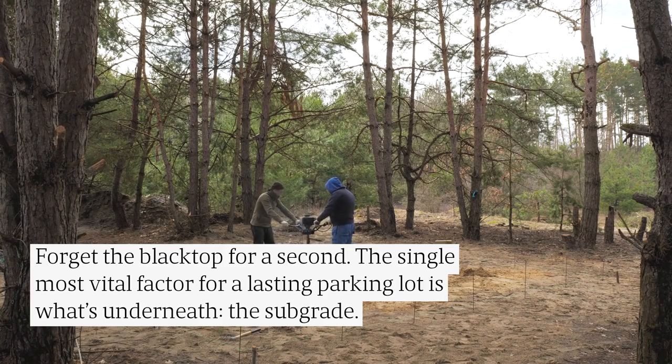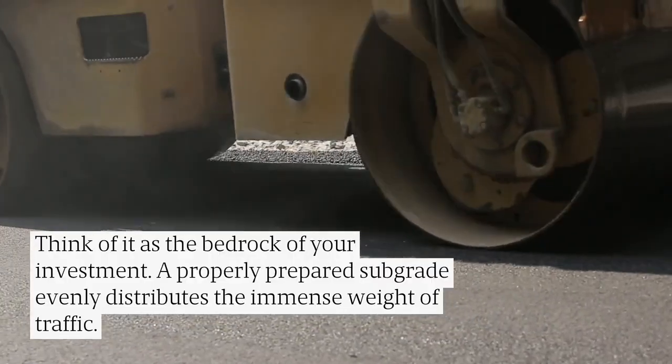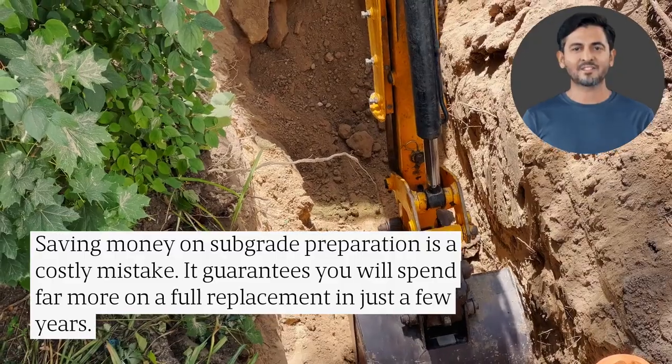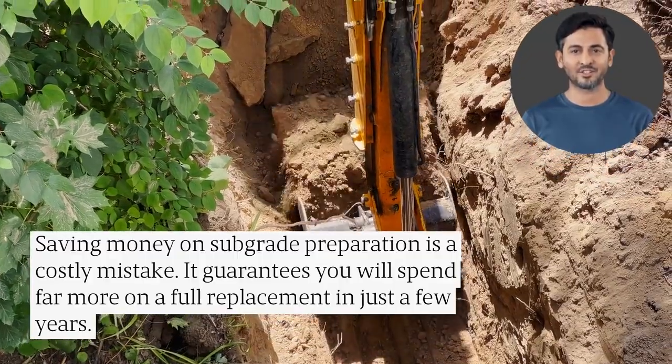Forget the blacktop for a second. The single most vital factor for a lasting parking lot is what's underneath, the subgrade. Think of it as the bedrock of your investment. A properly prepared subgrade evenly distributes the immense weight of traffic. Saving money on subgrade preparation is a costly mistake. It guarantees you will spend far more on a full replacement in just a few years.